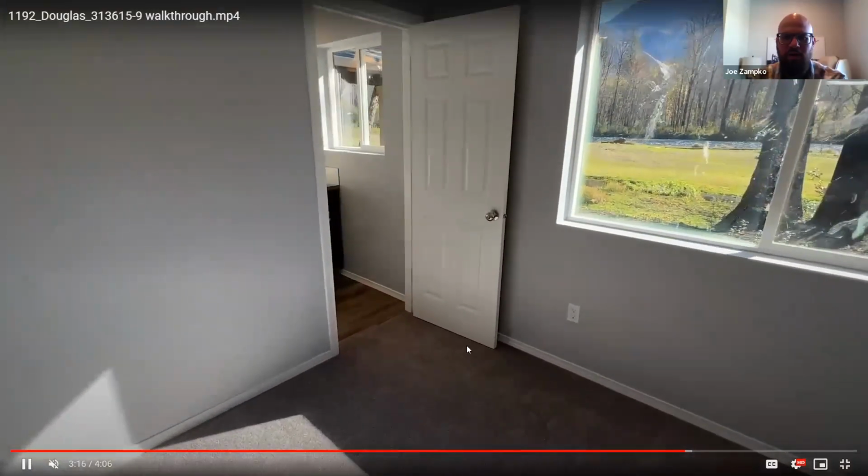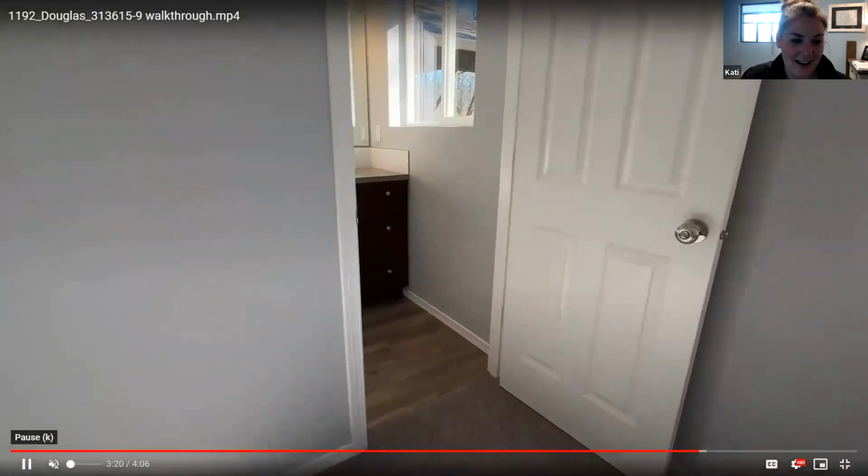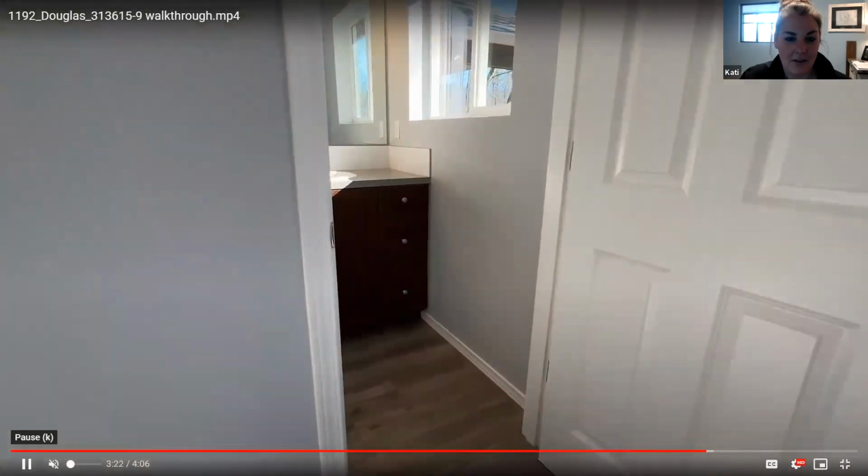I love watching the water flow right there. I do too. I know. I agree. I think it's so beautiful. Sit out on that patio and never leave.